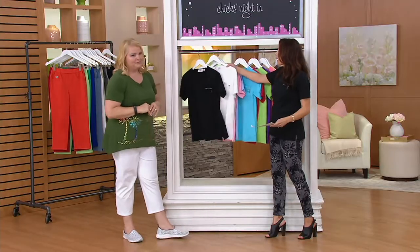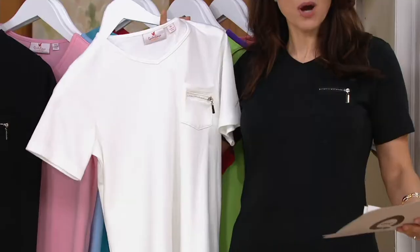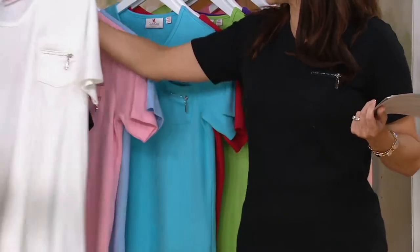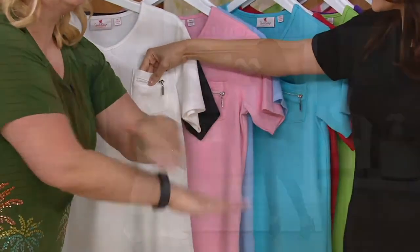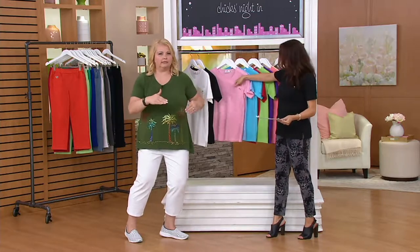Speaking of black, black and white. So obviously this is the set that I'm wearing. You get both of them with that great little zipper. You said don't use the zipper, it's decorative only. And there's actually no reason to do it. There's no point. It's just cute. It's just a pocket here.